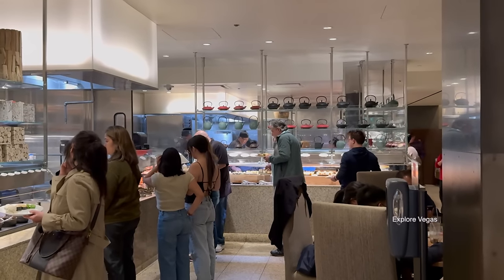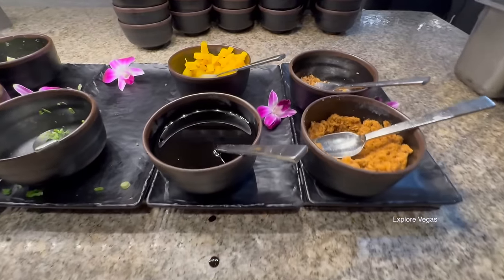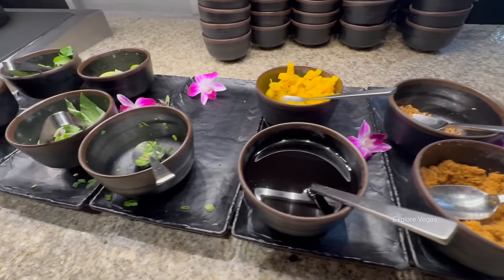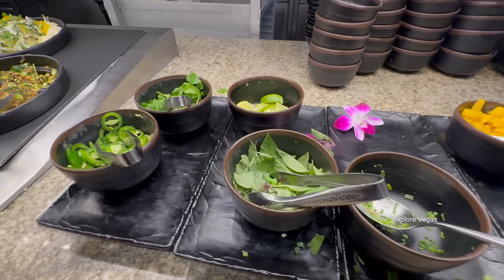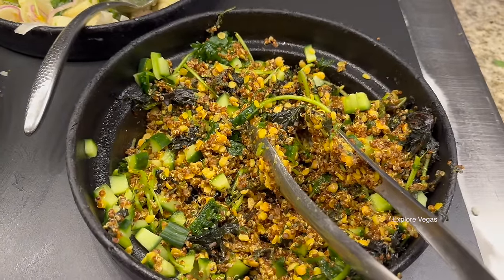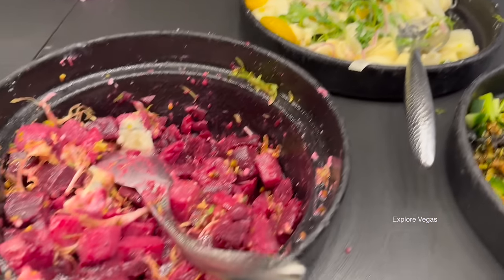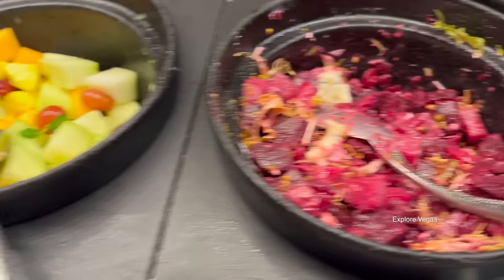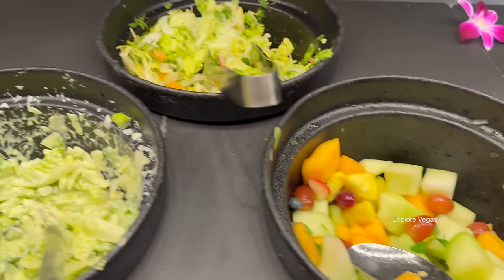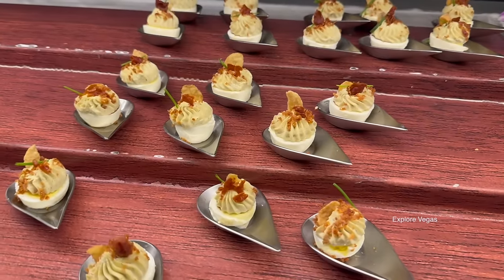Let's have a look at the Asian soup station. They have black garlic ramen, tonkatsu ramen, Vietnamese pho, tom kha, egg flour soup, Filipino congee, and dandan noodles. Here's ancient grain salad, hearts of palm salad, roasted beet salad, fruit salad, a mystery salad, and Cleopatra salad.